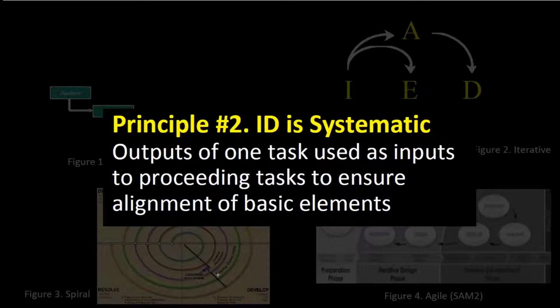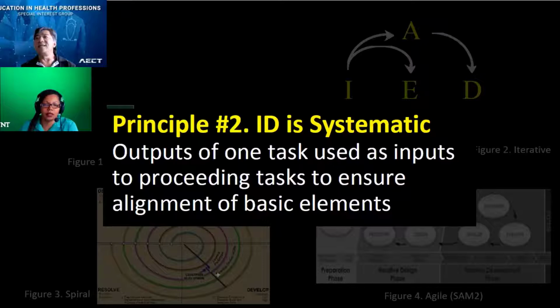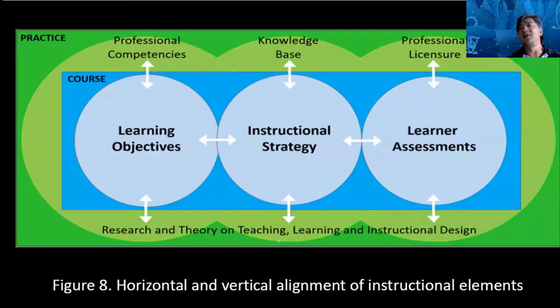to ensure alignment between the basic elements of instruction. So I would say this is fundamental to high quality education. Outputs of one task, inputs to succeeding tasks to ensure alignment of basic elements. What are the basic elements? I would say all learning experiences need objectives, assessments, and instructional strategy, which includes the presentation and chunking of content. So if you said, what are the elements? I would say these are three elements facilitated in some way by the use of technology.